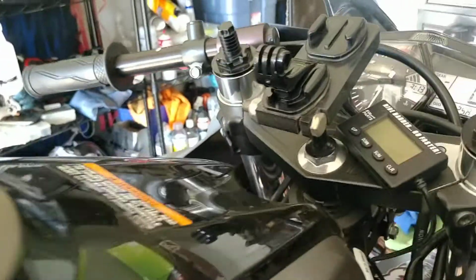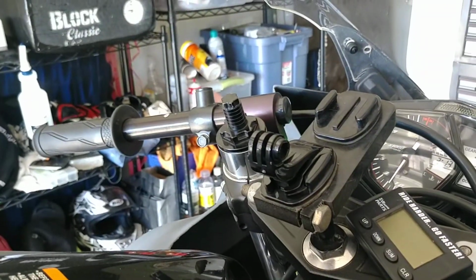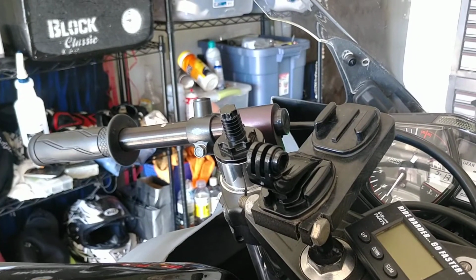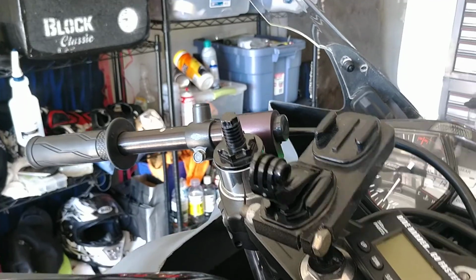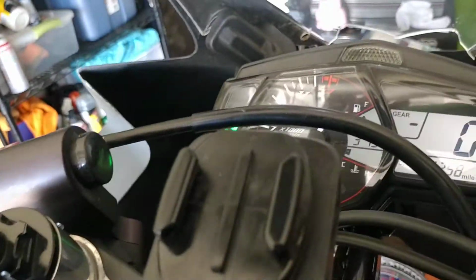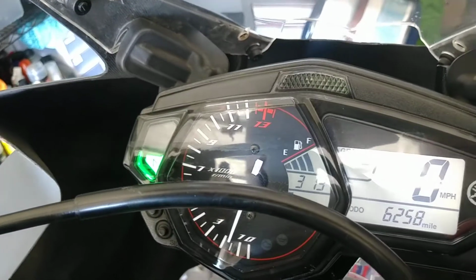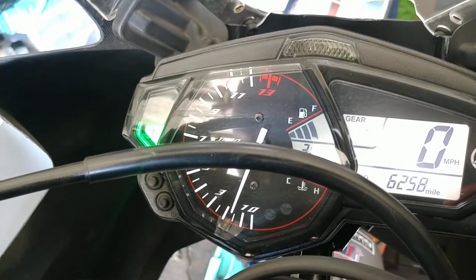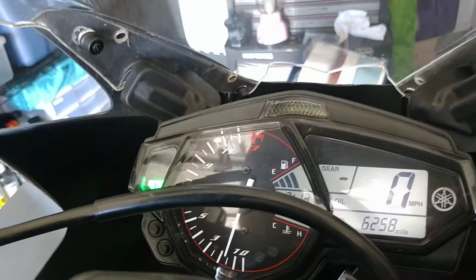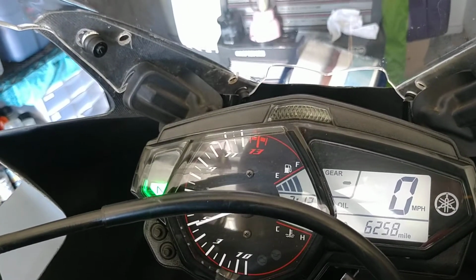So what I was looking for right there was to see if there's any smoke, like any blue smoke, or if it's burning oil, or any type of condensation in the engine. I was checking things out. The engine looks good. Now I'm going to let it idle and see how my bike idles. My bike right now is idling really good. For not being run for 6 months, it's running really well. Now I'm going to rev it up.